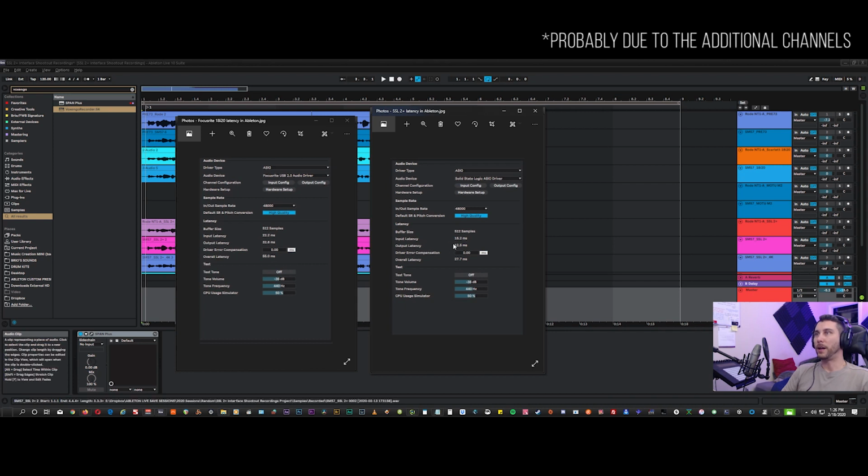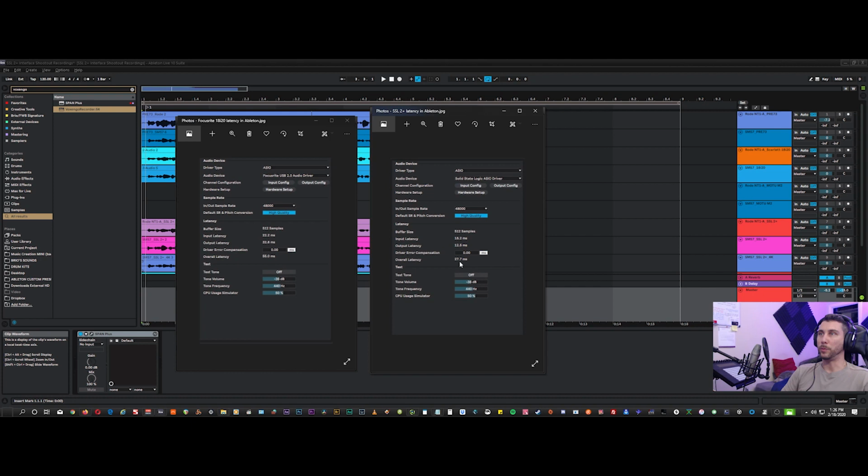The SSL 2 Plus has roughly 6 milliseconds less incoming latency, and the output has roughly 20 milliseconds less on outgoing latency, which is very interesting. And the overall latency difference between the two, with the 18i20 here, you can see it's 55 milliseconds, and on the SSL 2 Plus, it's 27.7 milliseconds, which is roughly a 28 millisecond difference in latency between the two.